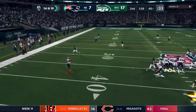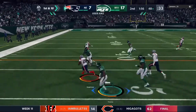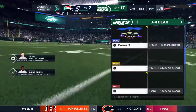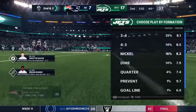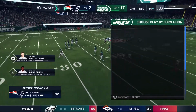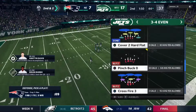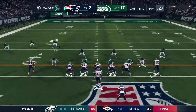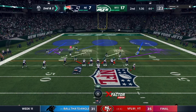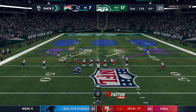Stidham sets to throw on first. He's going to hit his man out of the backfield, complete. This will be stopped about 2 yards shy of the marker. 8-yard gain, 2nd and 2. Just about every quarterback is trained to really look downfield first before you come back and make a nice, safe throw. And in this case, that's exactly what he did. Found his running back, let him create some space, and it turned out to be a nice play for the offense.